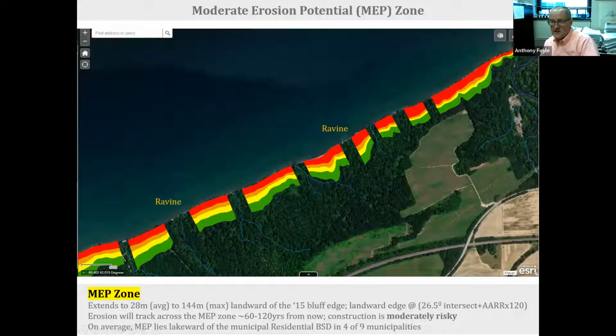So as we go through these various index strips, it's always wiser to not be in the red zone and to move to the green zone, or at least get as landward as you can. Then for context with current regulations, the moderate erosion potential zone lies lakeward of the municipal residential BSD in about half of our municipalities. So as far as the state's concerned, the setback for these municipalities on average is somewhere just landward of our orange line for over half the municipalities.